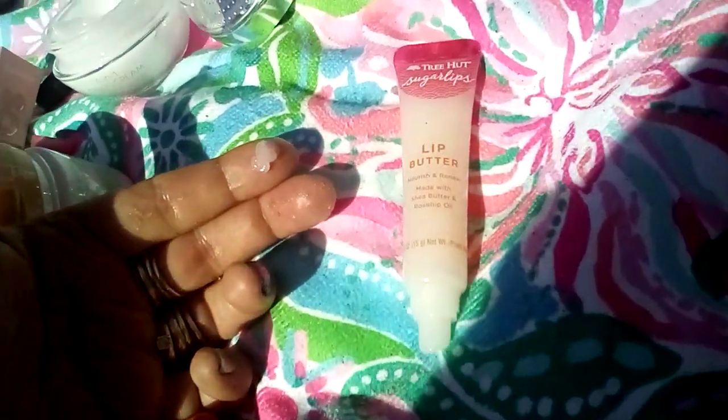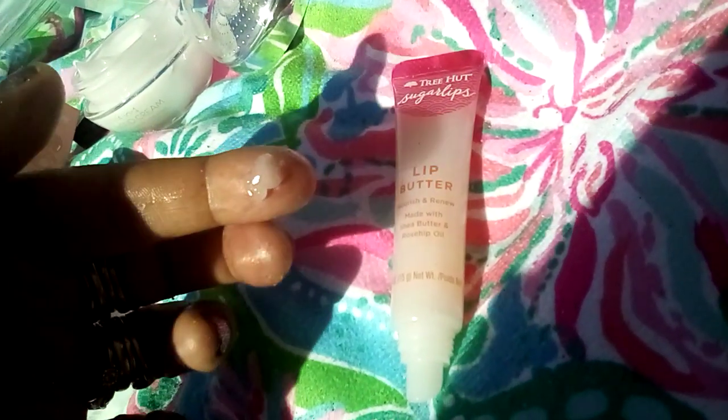Let's see here. And then the Tree Hut Lip Butter. It feels very creamy too. That was the lip butter. Okay. That one smells kind of like coconut, it has rosehip oil in there. Let's see what else.